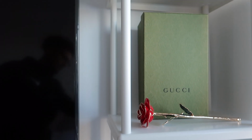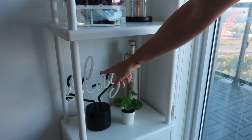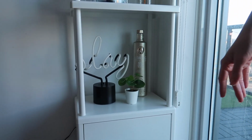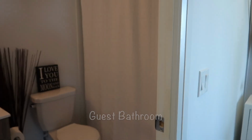The shelf is from IKEA. I will link it down below if I find it. Dose of Roses, Dose of Roses. This is from Indigo, I believe, as well. I got it as a gift from IKEA. And then a little Sarak, you know. This I just keep little storage. And then this plant over here is from IKEA, I believe. Yes, IKEA. That's it for the bedroom.